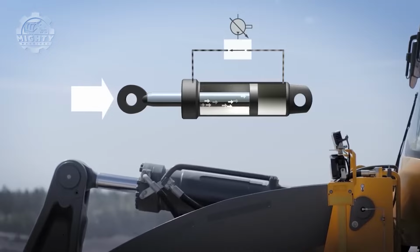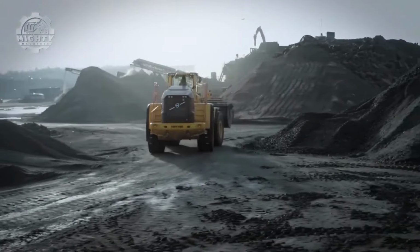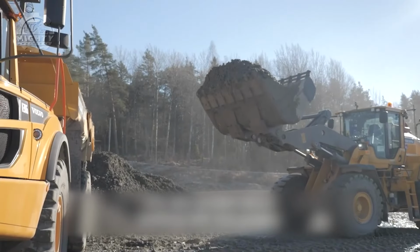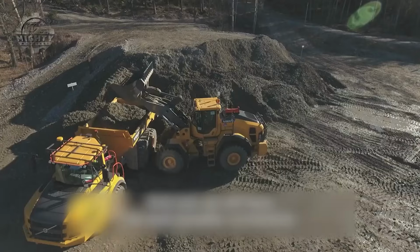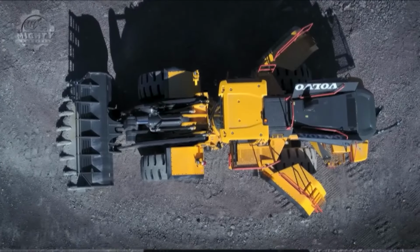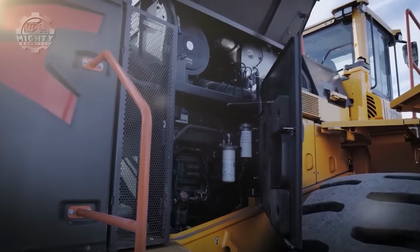Say goodbye to the limitations of traditional controls and embrace the future with the Volvo 5G remote control loader. This machine allows operators to work from a safe distance while maintaining full control of the loader's movements. It's perfect for tasks that require precision and maneuverability in challenging environments. With the Volvo 5G remote control loader, construction becomes safer, faster, and more efficient.